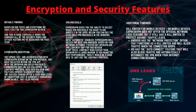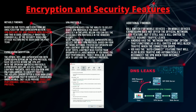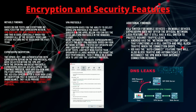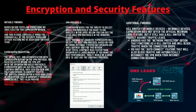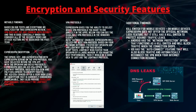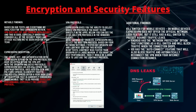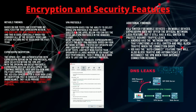ExpressVPN Encryption. The cipher, key, and authentication with ExpressVPN depend on the VPN protocol you have selected within the VPN app. With the OpenVPN and the IKEv2 protocols, ExpressVPN uses an AES 256 cipher. The Lightway protocol uses AES 256 GCM and ChaCha20 Poly1305 ciphers to encrypt traffic. The AES 256 ciphers offer a very high level of encryption that is currently considered unbreakable.